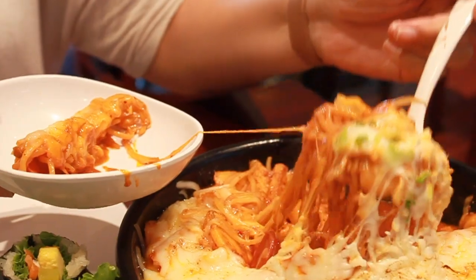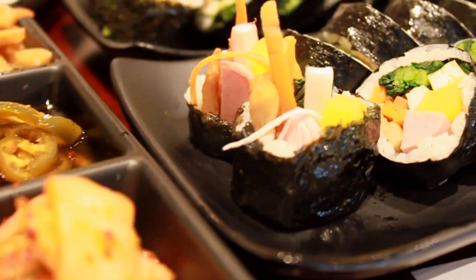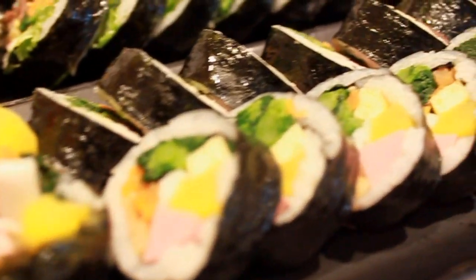Who knew? Cheese on top of rice cakes. I don't think I've ever needed anything more in my entire life. Wow, it is spicy. The more you eat, it's spicy. This is so good. This might be one of my favorite Korean meals that I've ever had. I'm so happy to share this with you guys.